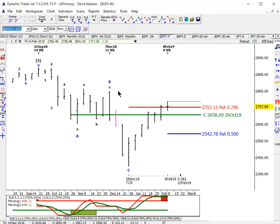We had it labeled differently several weeks ago, but now the real signal that we're probably not going to be in a consistent bear trend has been what we call this overlap in the last couple of weeks, where we closed well into the range of what is now labeled a wave A.